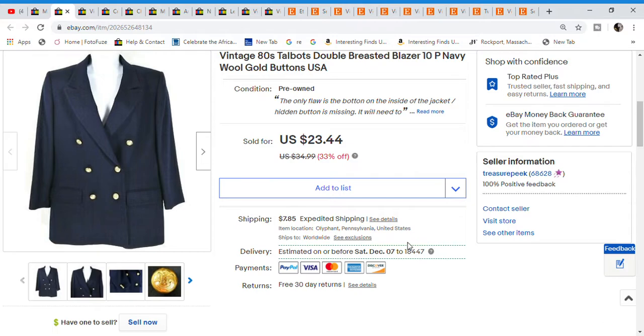So I'm going to start off with eBay. I'm going to give you the cost of the item. When I say what it sold for, it's going to include the cost plus shipping. So it's going to be a combination of both. And then I'll tell you what I paid for shipping.